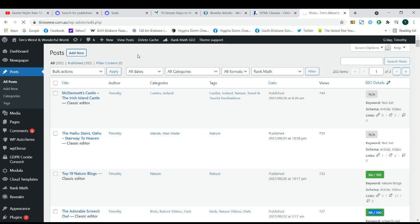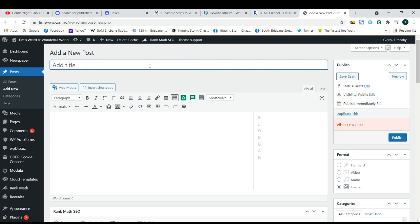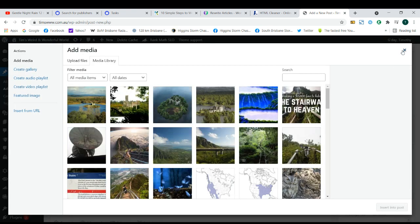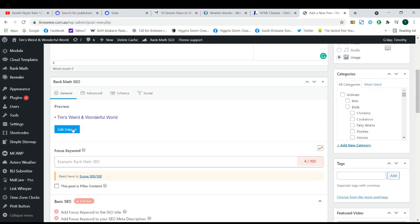The Add New screen will look like this, and it's just basically got a title. Add a title in there. The content section, you can add images and things like that. You can upload, and that's the Rank Math SEO plugin there.